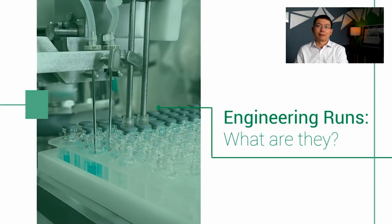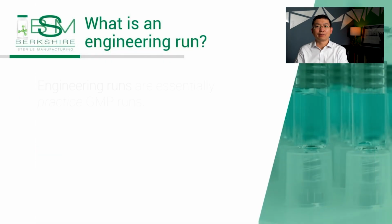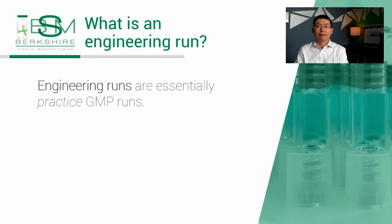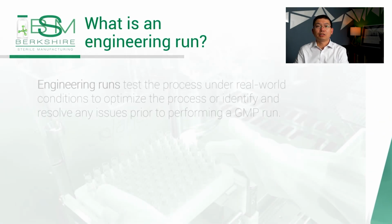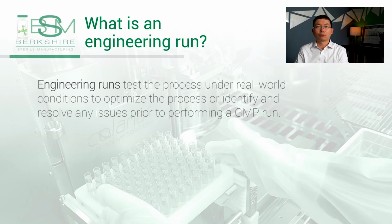Hey, Sarah. Engineering runs are essentially practice GMP runs. They are a critical step in developing and fine-tuning your fill-finish process to mitigate the risk and encourage a successful GMP run. An engineering run tests the protocol under real-world conditions to optimize the process or identify and resolve any issues prior to performing a GMP run.